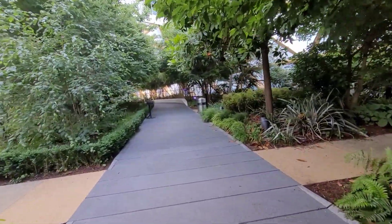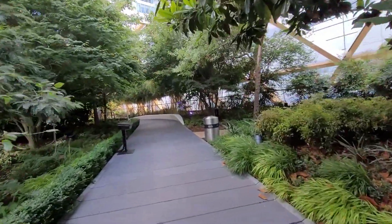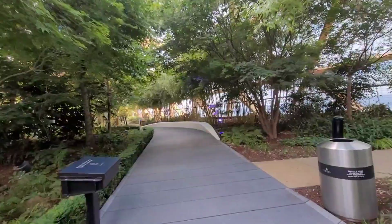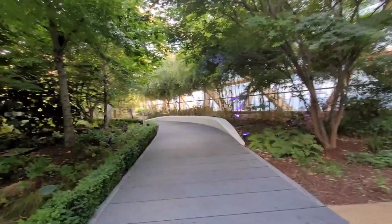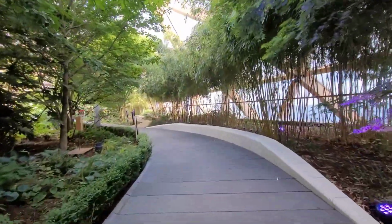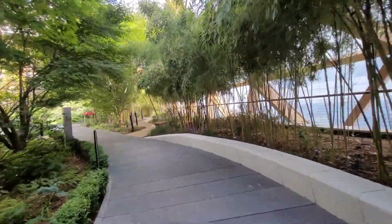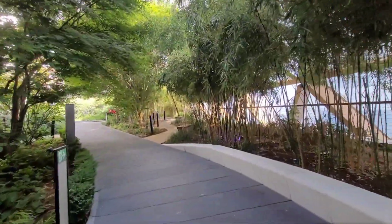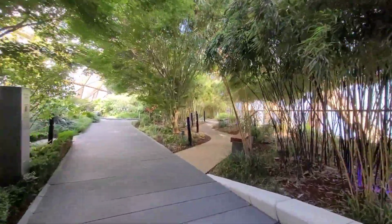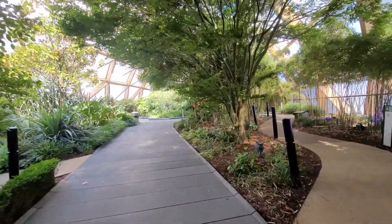It's quite nice to see a load of green after being on the Elizabeth line for such a long time. All that white and light and stainless steel with splashes of purple, but it's lovely to be with the greenery. Gosh, it just stretches.